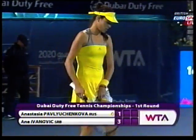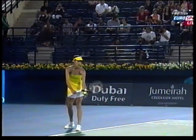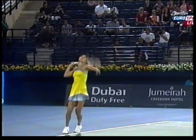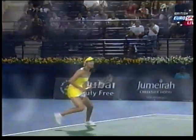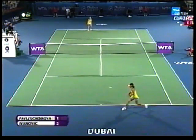Now here's the Ivanovic serve, Annabelle. Well, you can see the weight transference onto that back foot. Not too different in terms of how they set up to go up. Bringing that back foot up to the right foot to then spring into action. Perhaps doesn't get quite as much height, actually, as we saw from Pavluchenkova. It's all about toss with her serve, though.